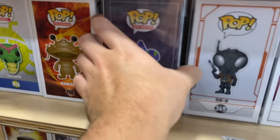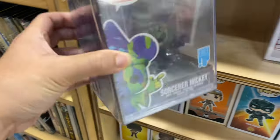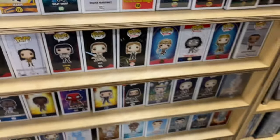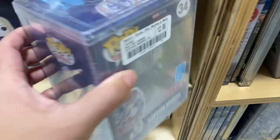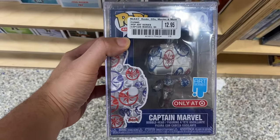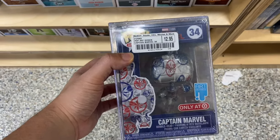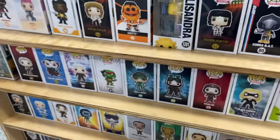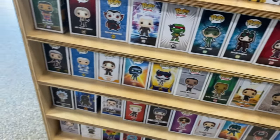I like these. These are the Target exclusives, the art series. They're like $25 MSRPs, but they got some right here. This is like $12, so that's not bad. $13. Brand new still, sealed. MSRP at Target is 25, so it's literally half price. So I might pick that up, see what kind of credit I get.